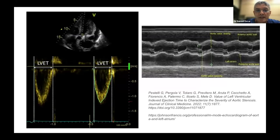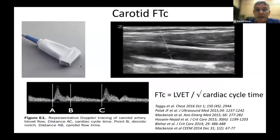So this is an apical five-chamber view, just showing you LVOT Doppler and just showing you that you can use LV ejection time. And on aortic valve M mode in the parasternal long axis view, this is simply the time from aortic valve opening to aortic valve closure. So you could use both numbers. They're basically the same number, whether you measure by Doppler or M mode, very, very minor changes between the two. And you can measure it with carotid Doppler as well.